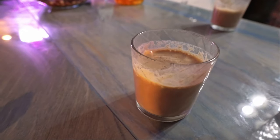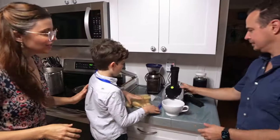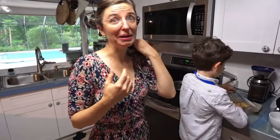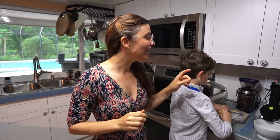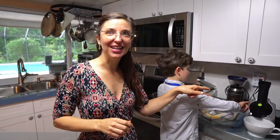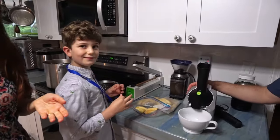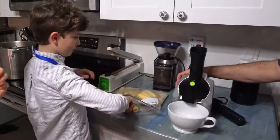Yep. Okay, do you want to show how to make your ice cream? So this little thing, we have a friend, I think she's about 90. She helped teach Wes to read. Her name is Irene. She's so wonderful. And she has this little Yonana machine that makes us ice cream using the bananas. So Wesley learned from her.